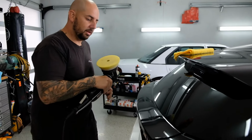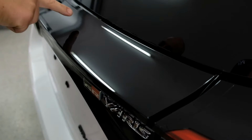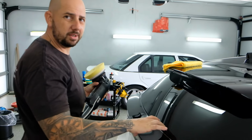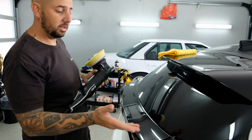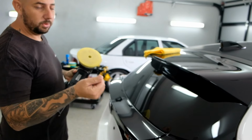Alright, so what have we got? We've got water spotting all along here. This is the part that wasn't wrapped, it never had plastic on it. And this is obviously our plastic, so we've got to work out what combination is going to work first. So we're just going to try a soft pad with a real fine polish.